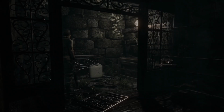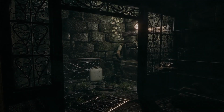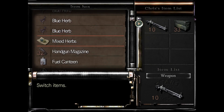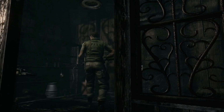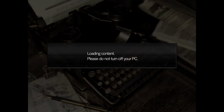All right. Well, first thing we're going to do is we're going to... Oh, wow. He was in red and... He's fine, but his heartbeat's pretty high. So, yeah, he's not at full health. That's okay. What we're gonna do is pull out the ink ribbon, we're gonna save, and I think we're gonna call it a night.